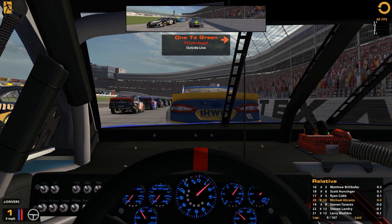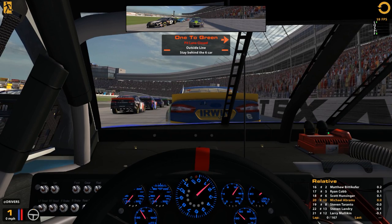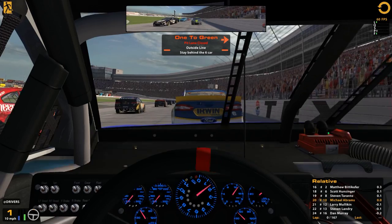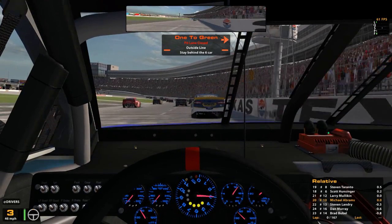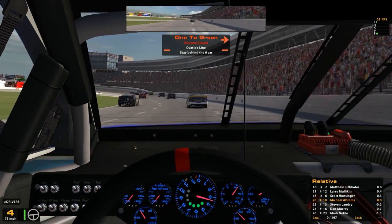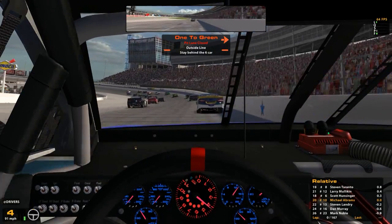I've been struggling with the setup here this week, especially off the exit of Turn 4. The car is just super loose everywhere I go. That counts for Turn 2, actually. So, yeah, just struggling with a tight in, tight to the center, and then a snap loose off all week.